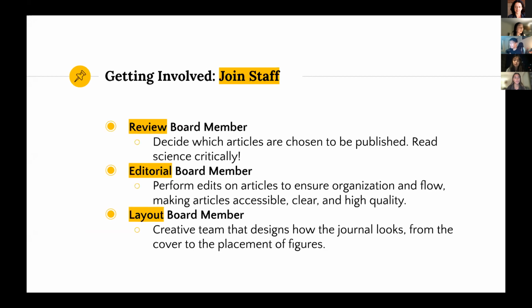Yeah, so review board sounds like what the name is. Basically what we do is we review the content of the paper submissions from all the student authors at UCLA. What that means is we just want to make sure that the conclusions and the scientific figures and information that they report do make sense. They're all correlatory and nothing seems fishy.